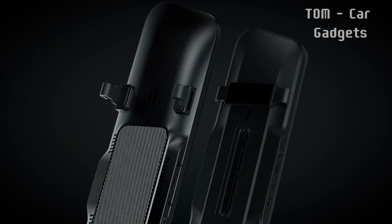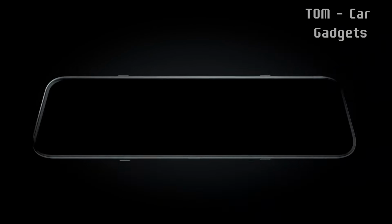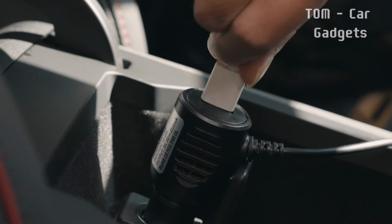By combining these cutting-edge technologies, your car becomes more than just a mode of transportation. It's a reliable safety companion, always ready to protect you and your loved ones.